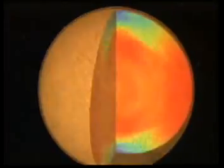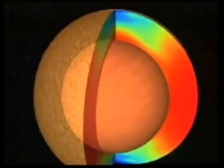Where does the sun's power come from? Good question. The basic energy source for the sun comes from nuclear fusion, and this is when mass particles combine and tons of energy are released. The core, or innermost part of the sun, is made of hydrogen.